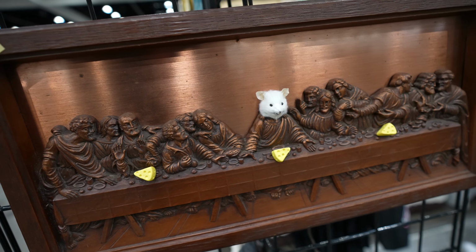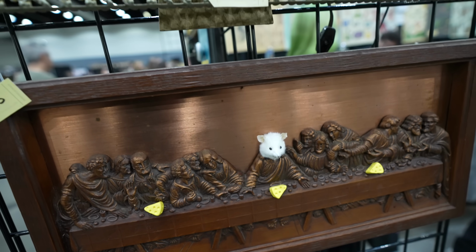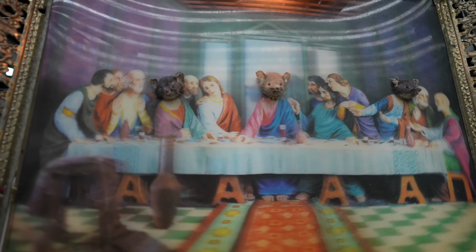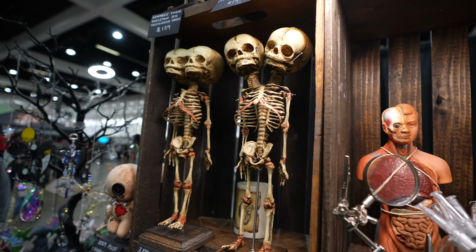We turn the corner and we come across this. Jesus. Got this one right here. And then we look up. It's the Last Supper. There's 3 mice in there. Jesus. Next booth we run into is Asylum Zone.